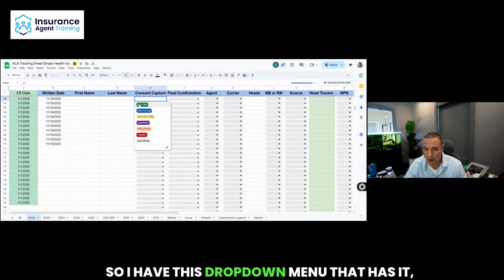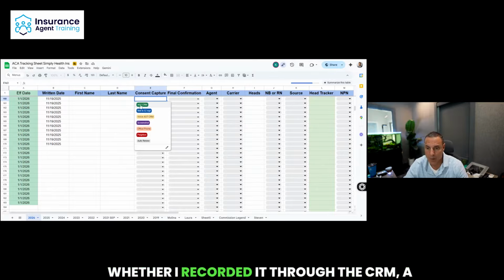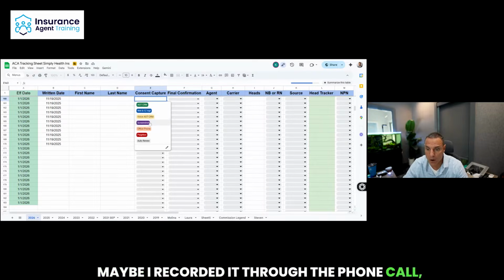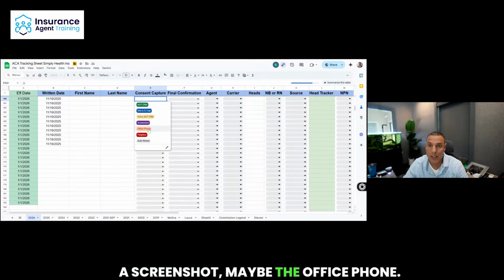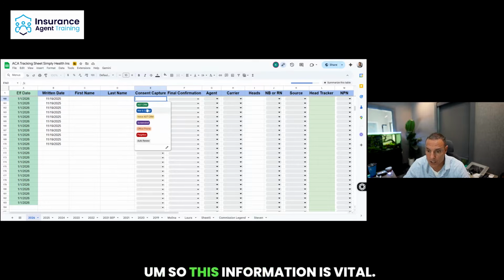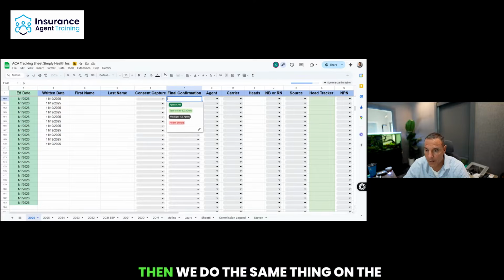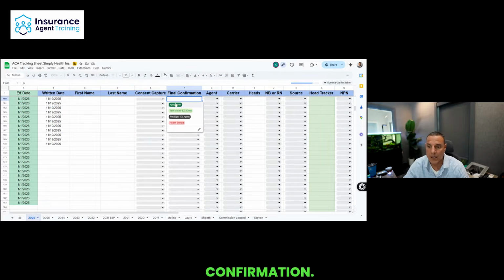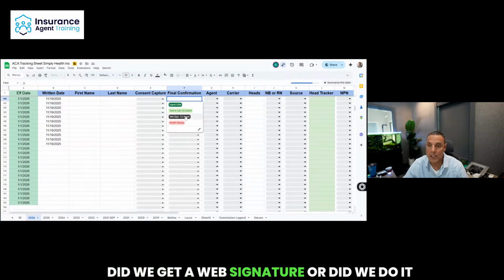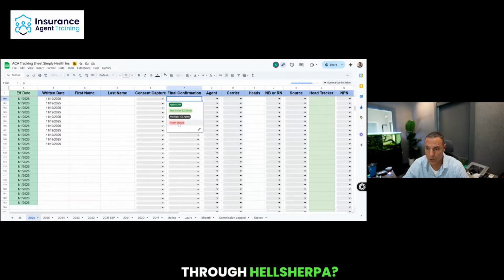So I have this drop down menu that has it, whether I recorded it through the CRM, a wet signature, a voice, maybe I recorded it through the phone call, a screenshot, maybe the office phone. They called my office phone and we recorded it there. So this information is vital. Then we do the same thing on the confirmation. How did they confirm? Was it through the CRM? Was it a text to sell so that they confirmed the application over the phone? Did we get a wet signature or did we do it through Health Sherpa?